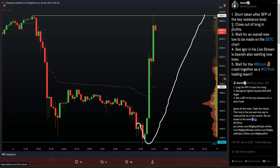No hesitation. Okay, closed out of the long in profits. I got trailed up my stop loss and that stop loss obviously got hit. Stopped out the long only into short, which I'm happy to compound on each and every rise. Wait for the overall new low to be made on the Bitcoin chart.